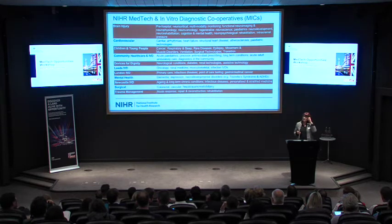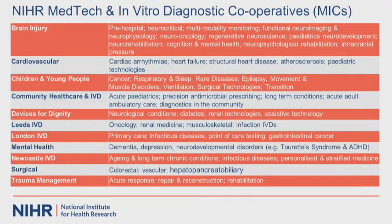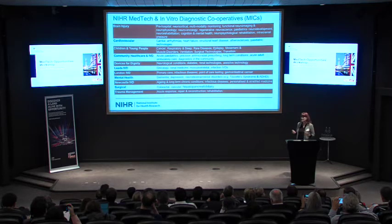This is a busy slide. There's a lot of activity in this network. I think the important thing to understand is, along the side there, those are the 11 MedTech MIC thematic focuses, but they're very broad. You've got brain injury, cardiovascular, children and young people. You've got 4 that focus on in vitro diagnostics, but very different in terms of the thematic activity within that. Devices for Dignity, which is my organisation, we focus on long-term conditions or multiple long-term conditions. So hence the name, very explicit, Devices for Dignity and Independence. And then we've got mental health, surgical and trauma management.